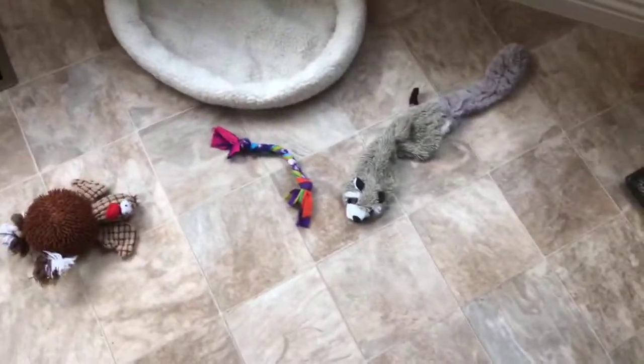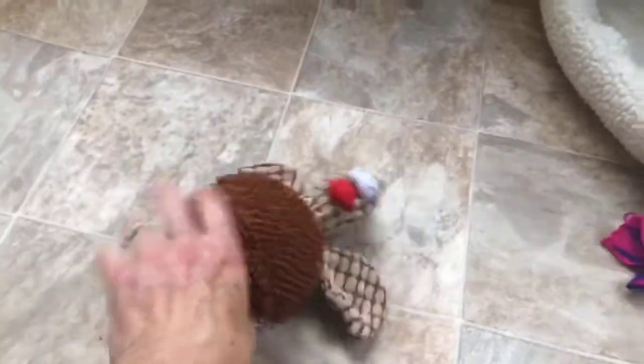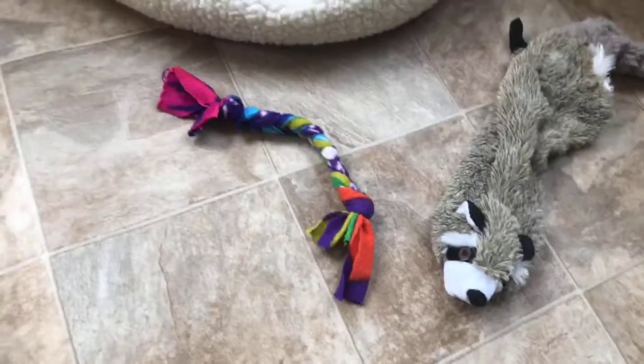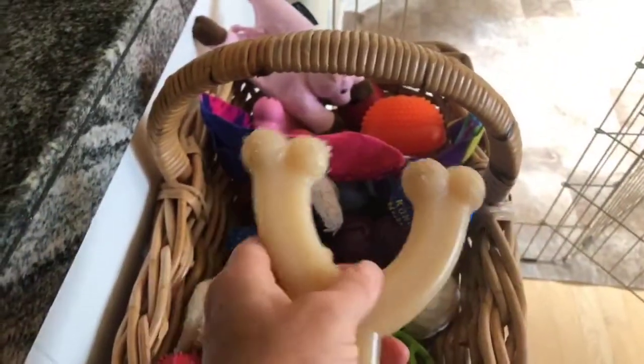We've got some toys. This is a stuffed animal that doesn't have any stuffing in it, so the puppy can't hurt itself. We have different textures, and I think that's an important thing to think about. This one is really soft and pliable. It's good for puppy teeth. This one has rope, and it used to make some noises. So we'll have different textures. And then, of course, I have a basket of other puppy toys, and it's really important that you've got different textures, things that are harder and things that are softer.